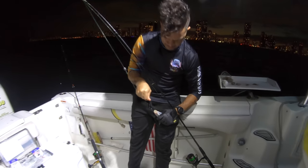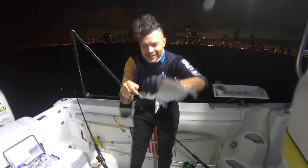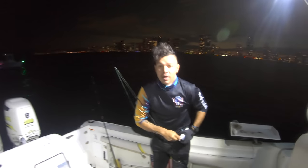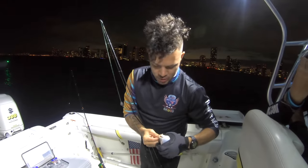What you got there, boy? Oh, a little pokey action. That's a nicer one. Catching, we got a couple of lane snappers, and keep in mind we do have them over the limit we're supposed to have, so they have to be 8 inches or more. We got a few of them.